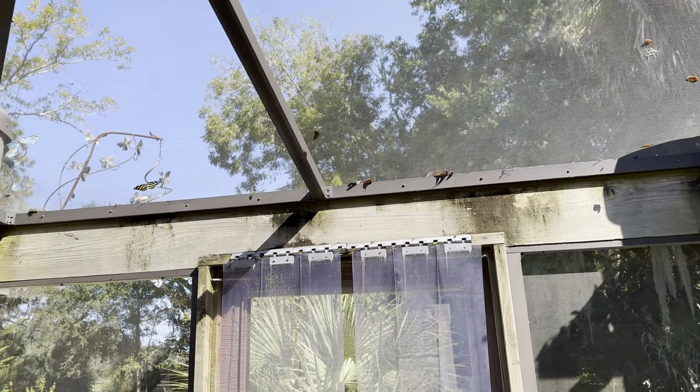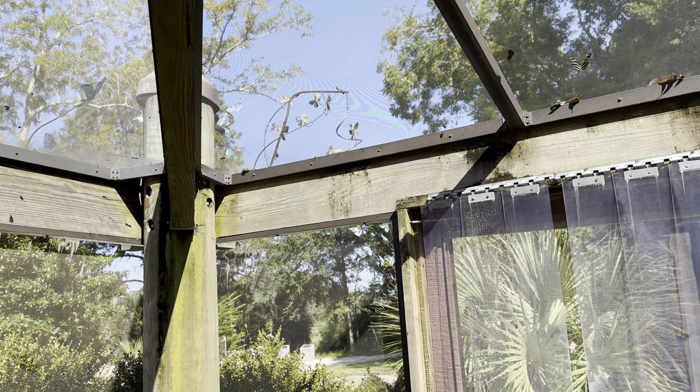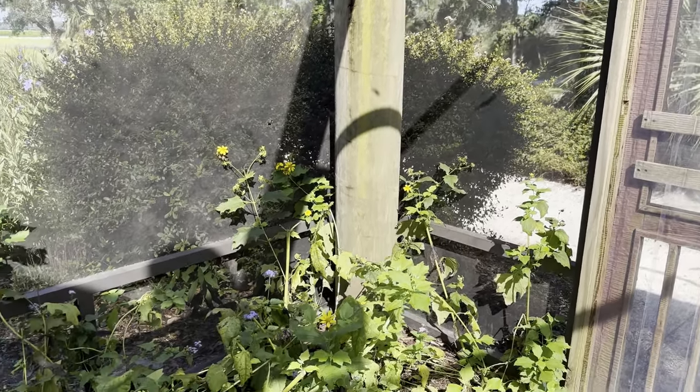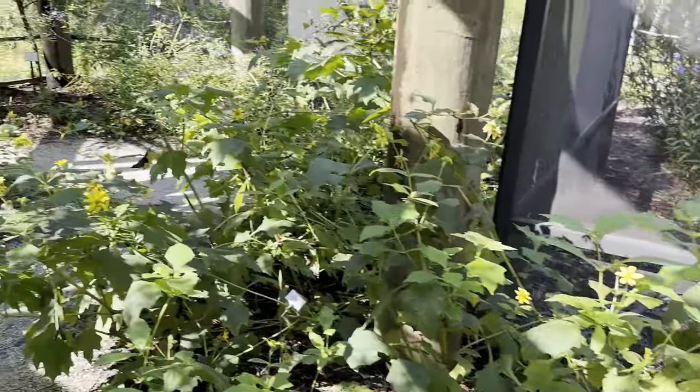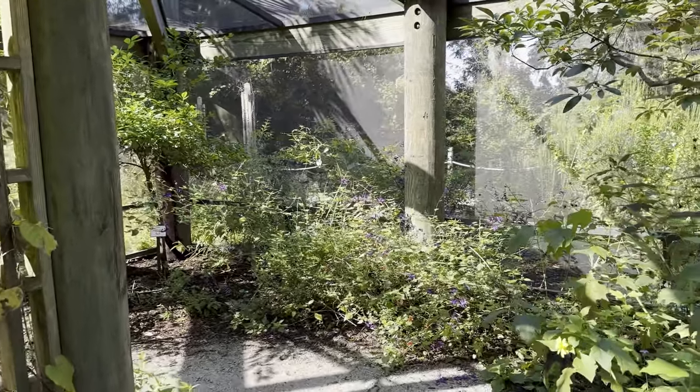During butterfly season, this habitat is full of new butterflies, but this episode is being filmed well after, so just a few butterflies remain at this time. Next butterfly season, I will devote an entire episode to these beautiful creatures.